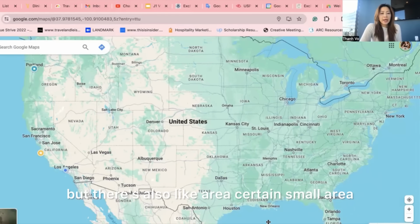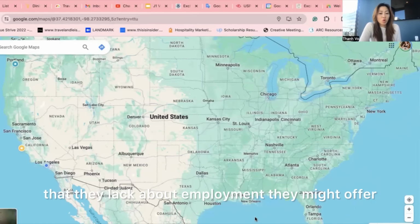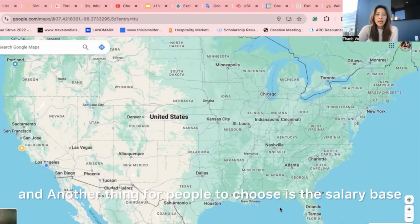Moving to Texas is huge. It's big and there are different cities here, but there are also certain small areas that lack employment. They might offer, but at the moment I haven't seen anything that will recruit people or need people from Texas, because there are a lot of people living in Texas too, so not much there.